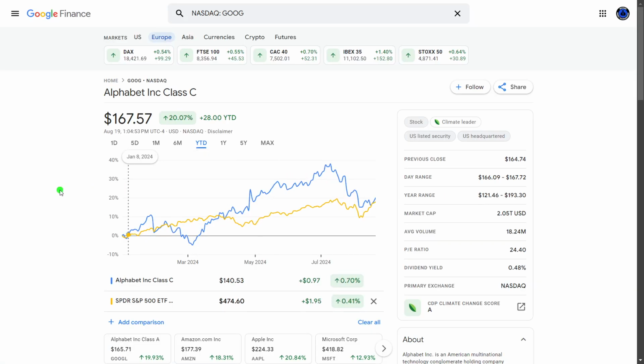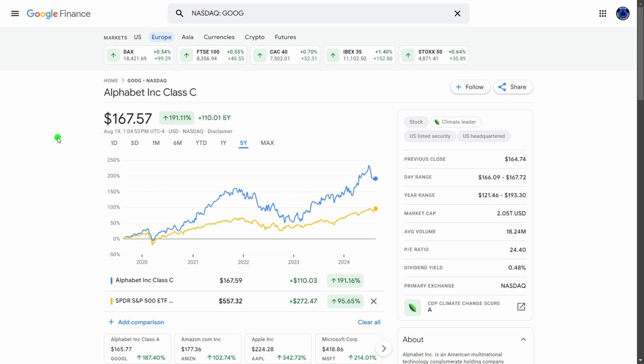Now, as I said, Google has beat the market over the last year and has consistently beat the market. If we take it back 5 years, it is up 190% compared to the market's 95%.